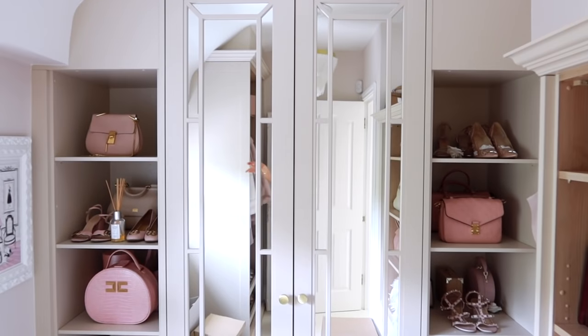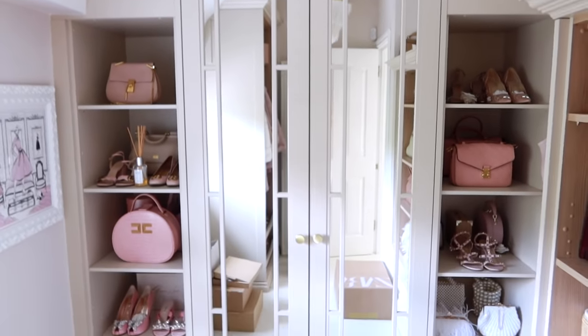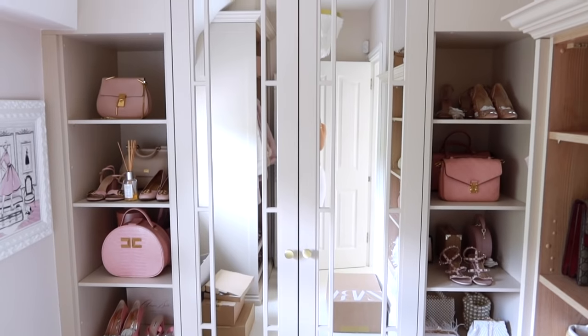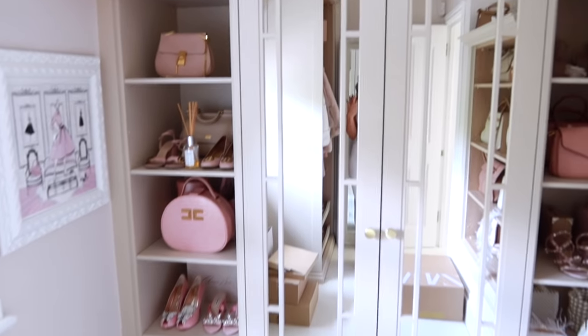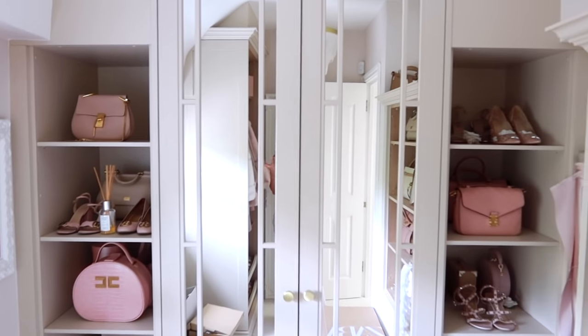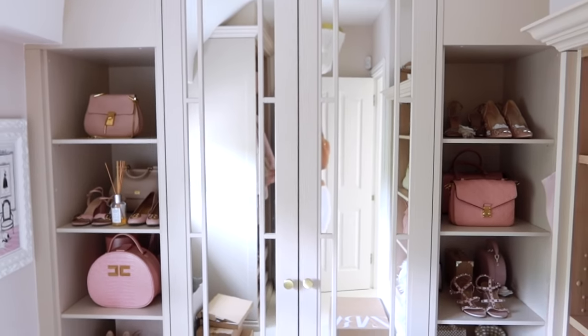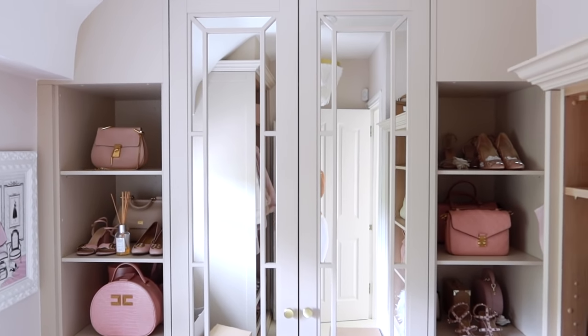So now coming into my dressing room with my main wardrobe, look how stunning it is. With the shelving, I don't really feel like it's necessary to totally switch everything out with the season because these things don't really have a season. They are all the around party bags, party shoes, and it's all my prettiest pink stuff. So I probably will do a little rejig at some point, but I don't think I'll do that today.